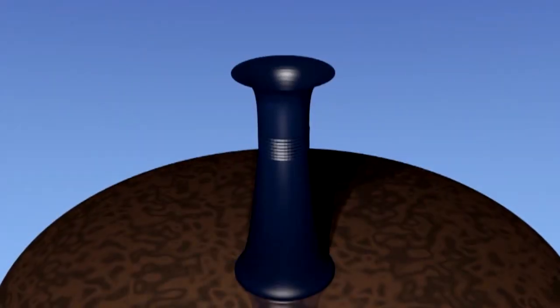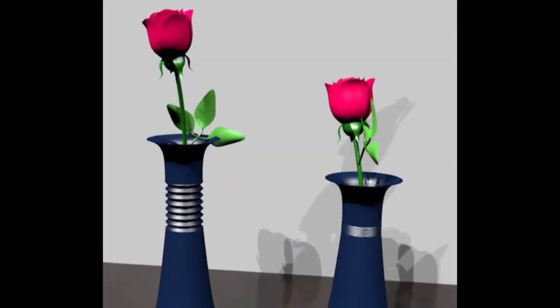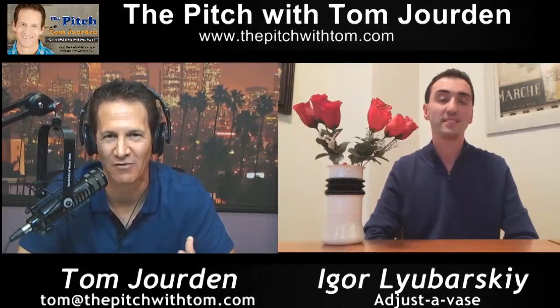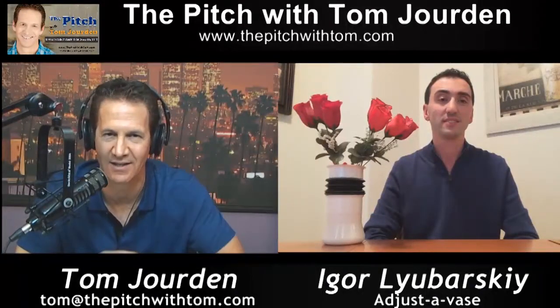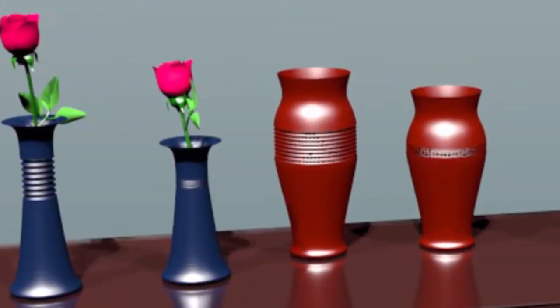The middle or top part of the vase will adjust according to the height that you need. Now, obviously, that one vase won't work for huge flowers, but I'm assuming instead of having 10 vases, I could have 2, like a large and a small. Is that the idea? Correct. Instead of having 5 or 6 different vases, all you need is 1 or 2. This way you cover all your bases when it comes to flowers to solve the problem.